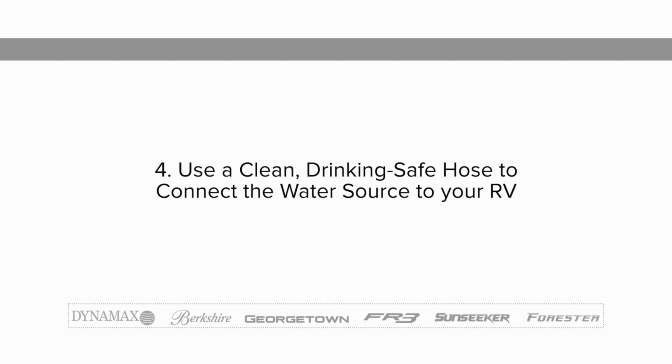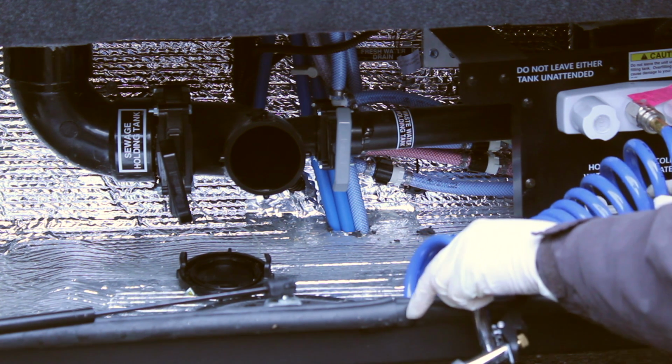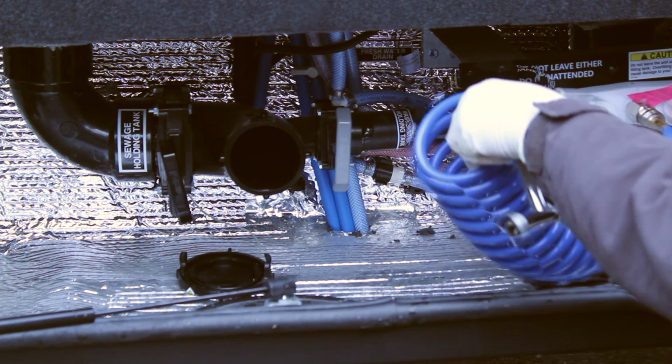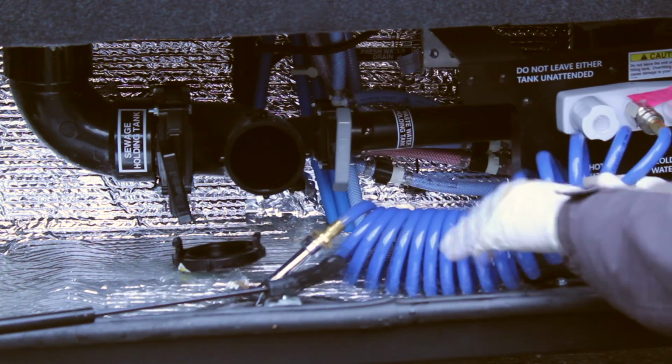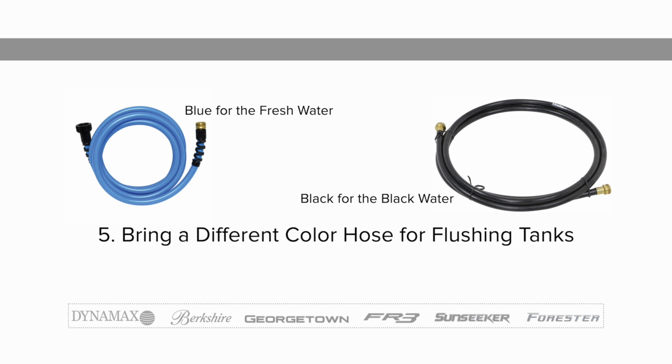Number 4, use a clean, drinking safe hose to connect from the water source to your RV. Having a variety of lengths of hoses is ideal for always ensuring that you will be able to reach the water hookup. Number 5, bring along a different color hose to use for flushing out tanks or for cleaning the RV.